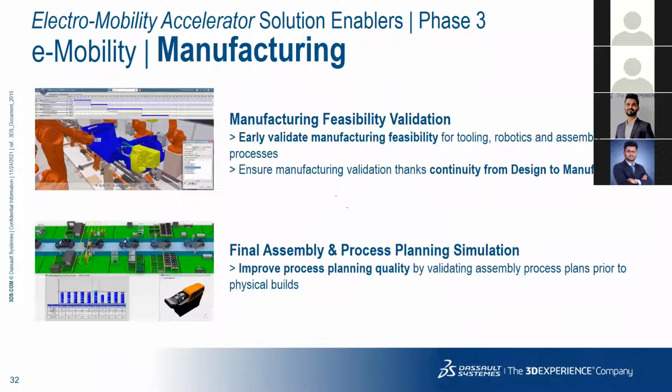And now that you're focusing more, as a startup you're growing, and I think about 100,000 units you'll be producing eventually. So you will definitely have to focus on the manufacturing aspect as well. In manufacturing, you have manufacturing feasibility validation and final assembly and process planning simulation. Now, the manufacturing feasibility, as we had discussed earlier, is the capability that in your CAD itself, you can do a lot of tooling simulations and try to understand if the tooling behavior would be possible or not for the given component that you're designing.